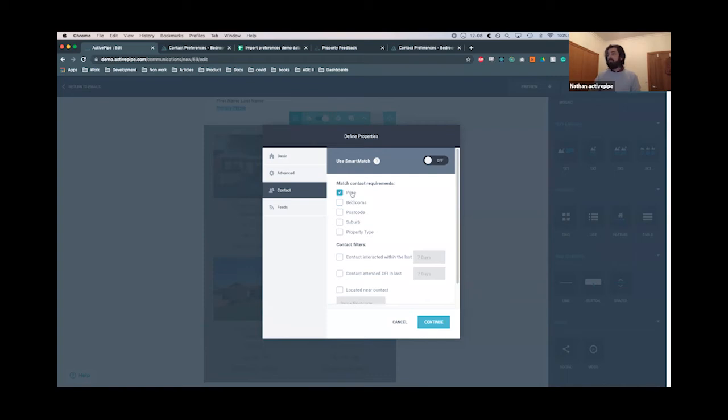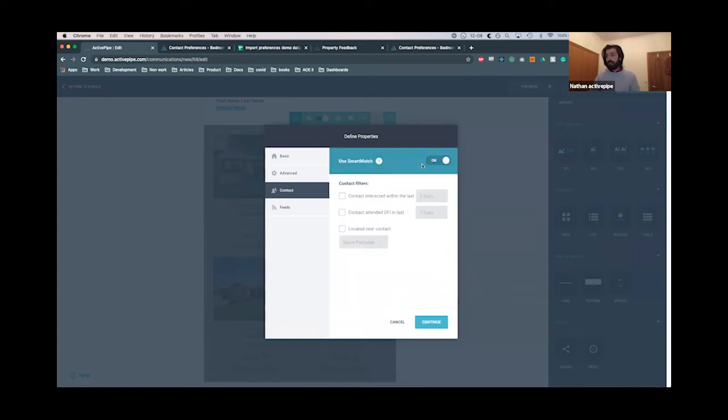One other thing you can do is choose to toggle on Smart Match. Now what Smart Match will do is automatically take into account all of those preferences that were uploaded, but it will also build up a profile based off what the contact's interacting with. So if the contact told us they're interested in properties between 500,000 and 600,000, but they're also clicking on properties that are maybe 480, 490, Smart Match will take that into account because we'll use the contact's behavior to tell us what they're interested in as well as their preference. So we'll start to show them some houses in that range. So Smart Match is a bit broader and it takes both the preference and the behavior into account.